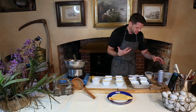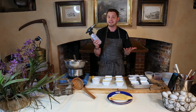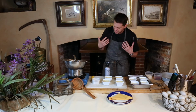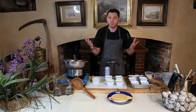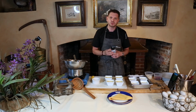A couple different methods. The method we use at the restaurant is we have us a handy dandy blowtorch. This is actually the one we use at the restaurant. And I would encourage you, if this is something you think you would do often at home, you could go to a little specialty store like Sonoma, or you can go online, and they literally sell creme brulee torches, which are these little mini blow torches.